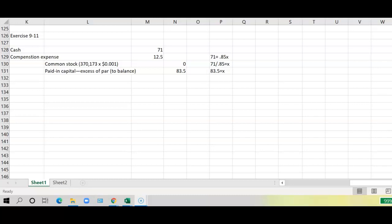Now the key here is they were allowed to purchase the stock at 85% of the lower of fair market value on the first and last day of trading for the 6-month period. So that is greater than 5%. So compensation expense has to be recognized.